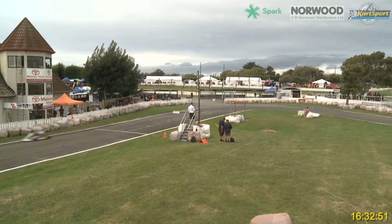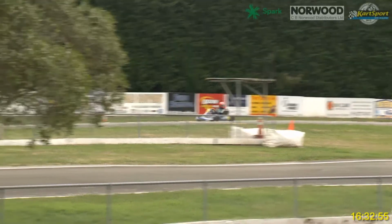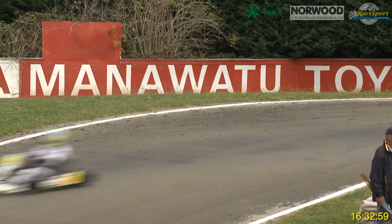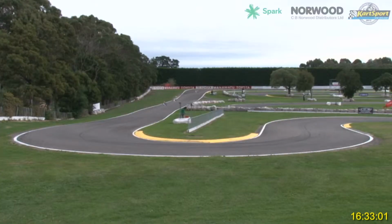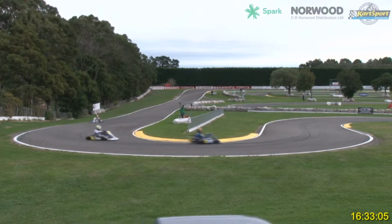Last lap, this lap, Bray leads Hamilton, Smythe, Cox, Tremaine, Rollo Davies. Pulled another 10th, it's just not quite enough. Just a little bit too little, too late.